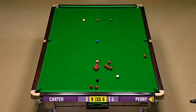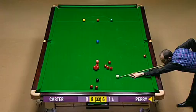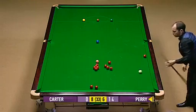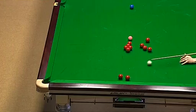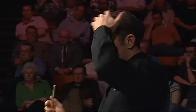Straight on the black's okay. He can screw back past his hand and leave one. Now you can see it at the end of the bunch. Oh, look at the bounce. Look at that come off the cushion. We were saying it was going so well, and suddenly you get a bounce like that. 21.